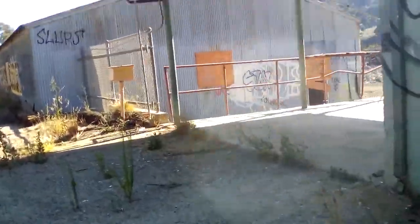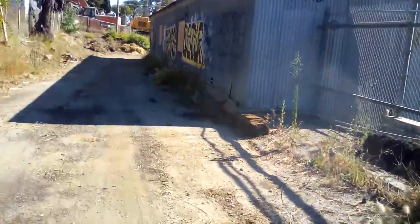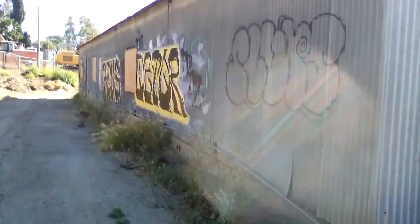I would film that building, but there's nothing really in there, so not really a big deal. This doesn't even have any graffiti art in it, the inside of that one.